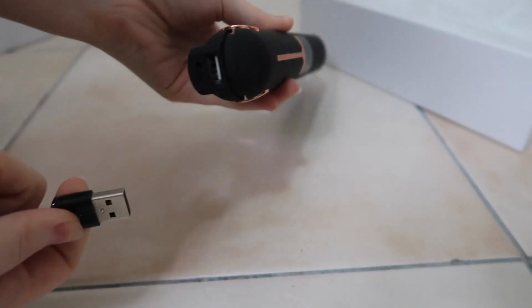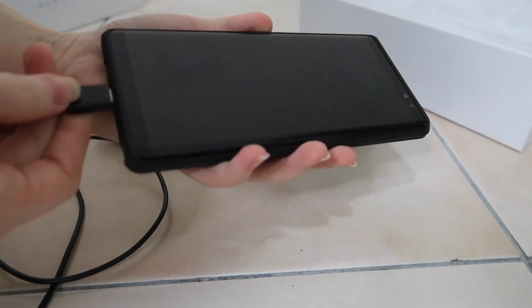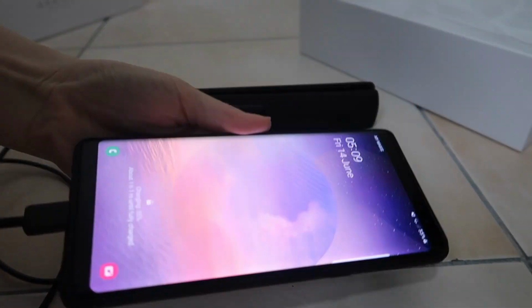Pretty much it. I didn't have the chance to charge my phone with this, but yeah, I'll put another clip of me charging my phone with this once I charge it already, okay? They say 45 minutes of use. It's most probably at the lowest temperature, which is 165 Celsius.